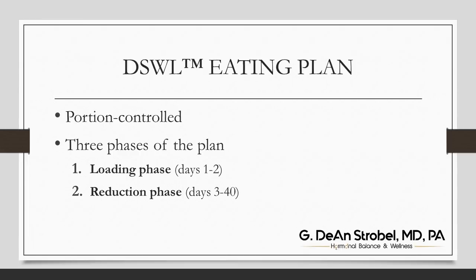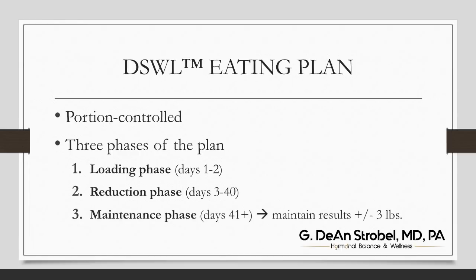The last phase of the plan is the maintenance phase, and this is started on day 41 and goes until the end of the last bottle of drops. The purpose of this is to maintain your weight loss goals plus or minus about 3 pounds, as most people will notice a daily fluctuation.